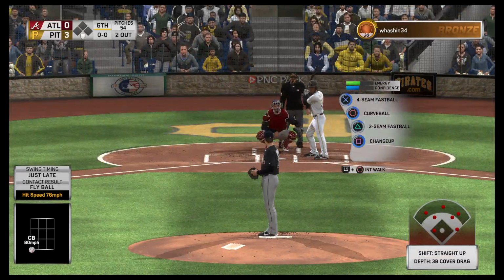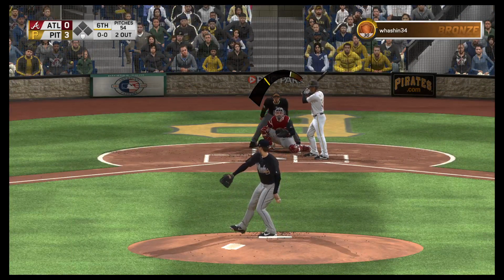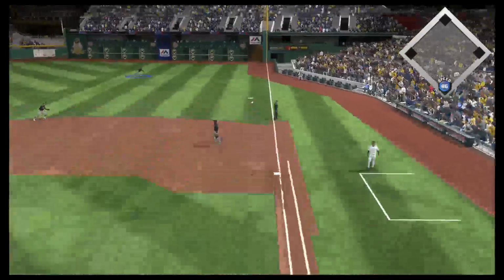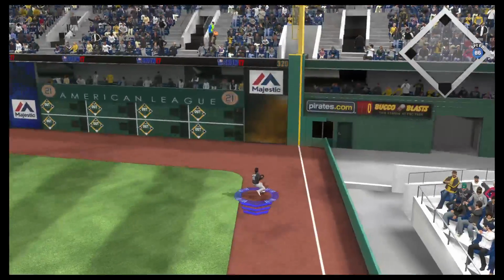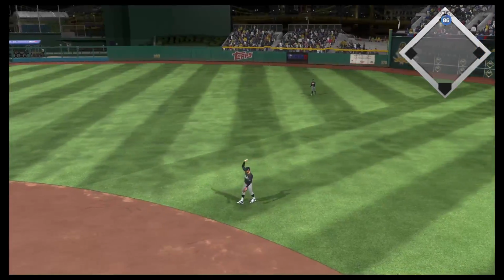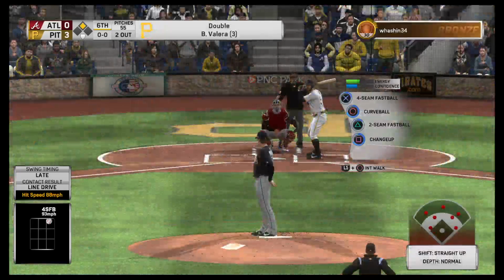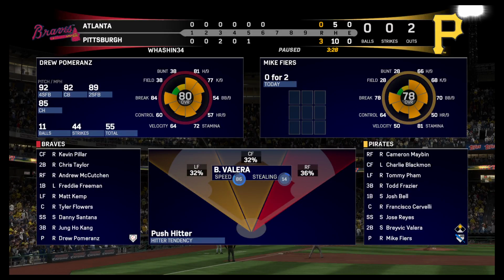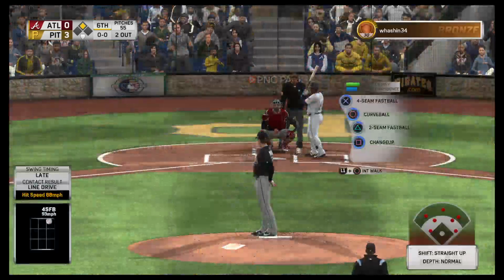Now ready once again, number 35. He comes in 0 for 2 thus far. Swing and a liner. And that's in for a base hit. Make it a 1 for 3 game so far. Legs churning, he's headed for second. And he is into second with a 2-out double. Ready for another shot now. Mike fires. No hits in 2 trips.